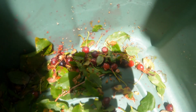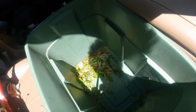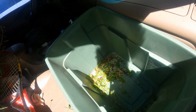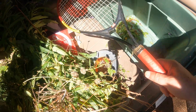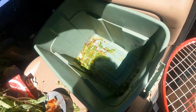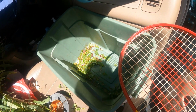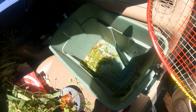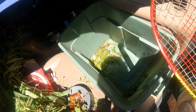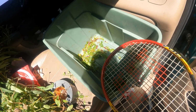and there are the huckleberries for the day. I got about a handful. The reason why there's leaves mixed in that is because I use a tennis racket to knock the berries in this tub when I'm picking. And then I have a system at home for cleaning these where I run it over a fan to separate the leaves, and then I've got grates that I roll the berries over to break the stems off of them.